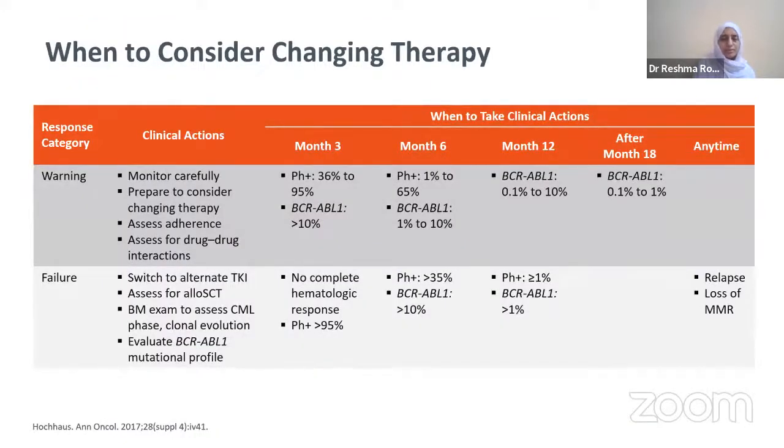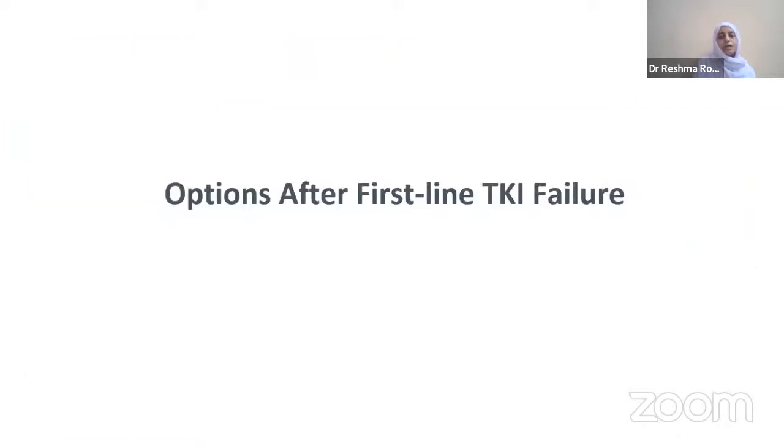So this is what I said. We have warnings and failures, which are defined differently at different points of time: 3 months, 6 months, 12 months, after 18 months, or if you have stopped the drug, when you check. I think all of us know this, or if we don't, we do check it at that point of time.